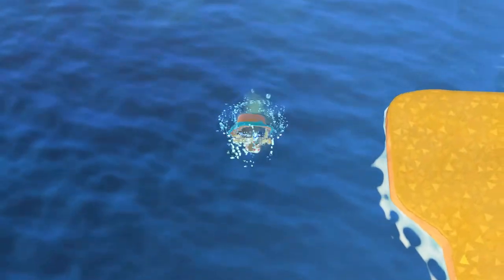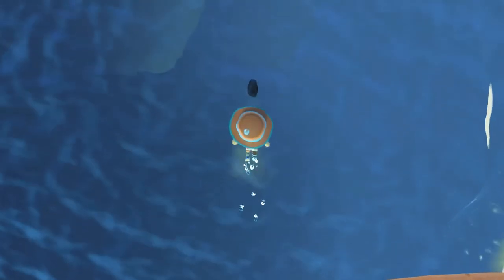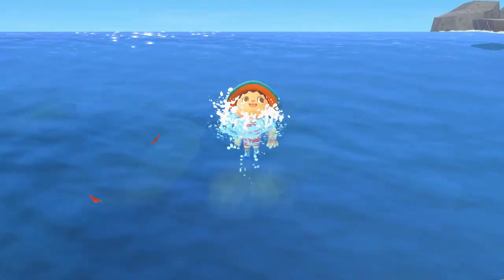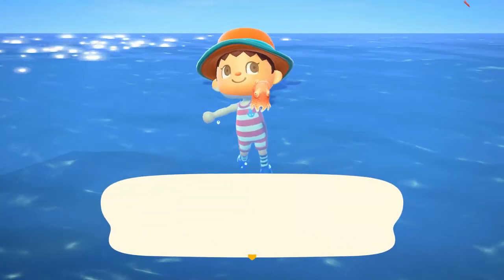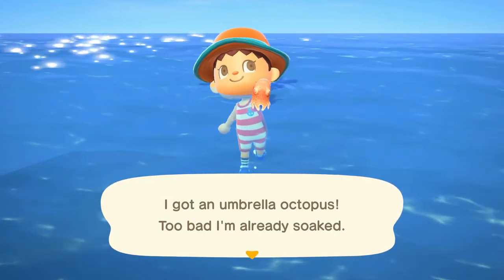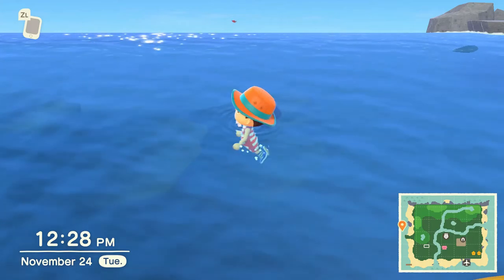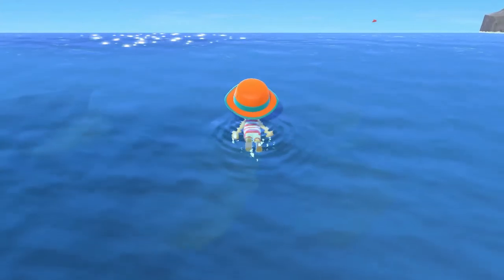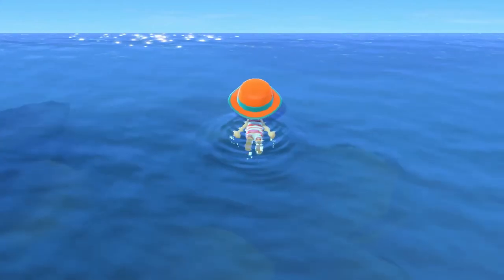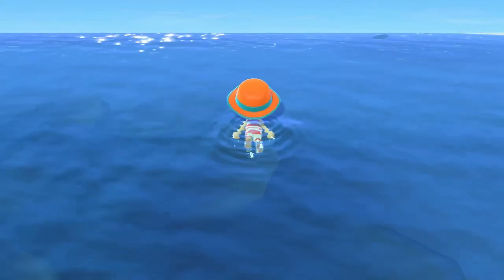And dive. So fast. Oh my gosh. Come on. Aha. Finally. And we got, oh, he's so cute. I got an umbrella octopus. Too bad I'm already soaked. Okay, I thought the crab was cute. That little guy is freaking adorable. He is cute. That's probably gonna sell him, but if I find another one, he's probably gonna make his way to living in my house because that's too cute.